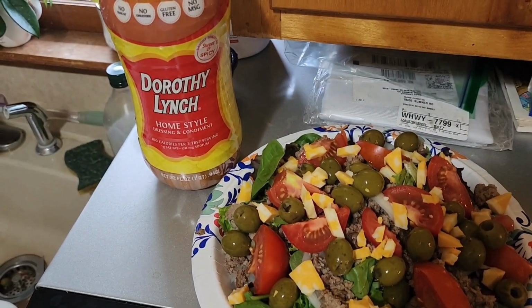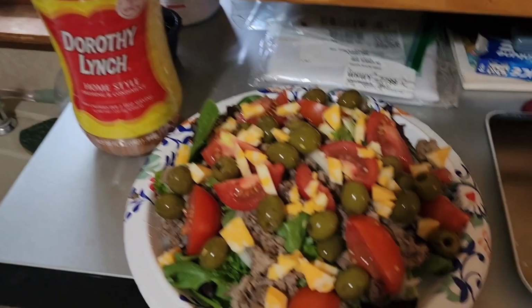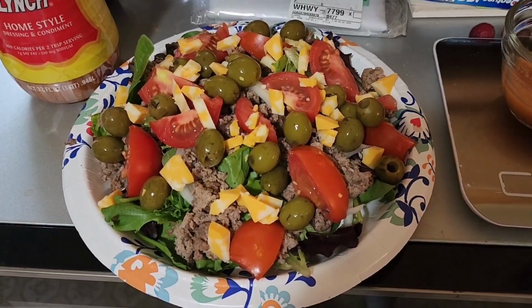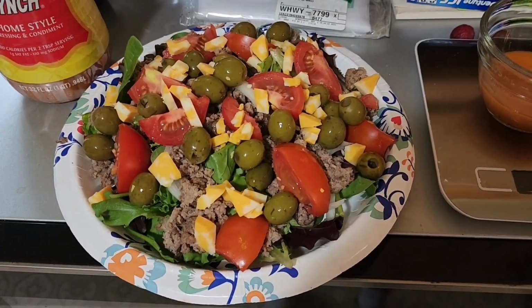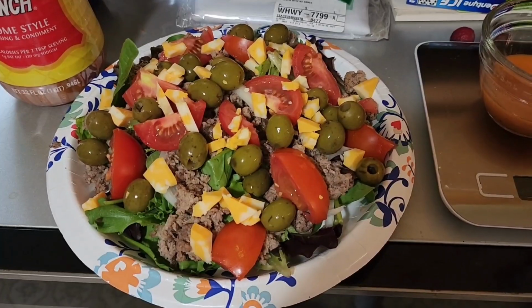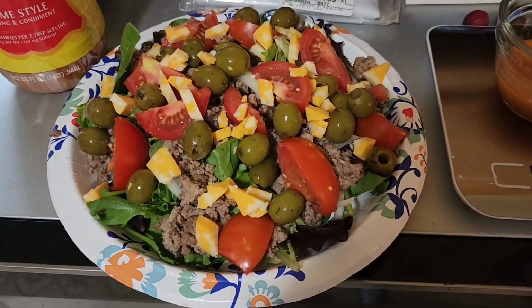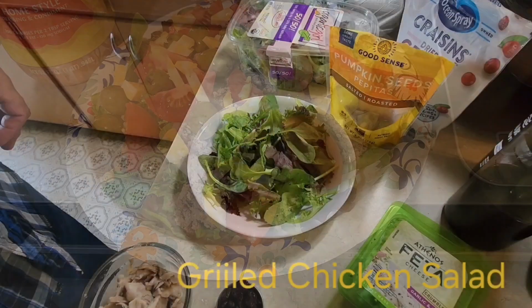For the dressing, we're using a Dorothy Lynch, which is a Nebraska favorite. You can also use Catalina on this, but watch the calories on that. I think they make a light Catalina. Another dressing option is to use sour cream, which is only 35 calories, I believe, for 2 tablespoons, and mix that with a little salsa and pour that over the top. Makes a really good dressing.